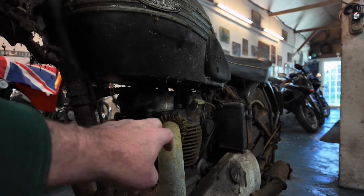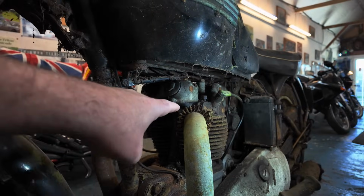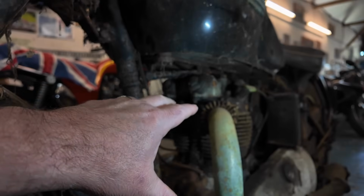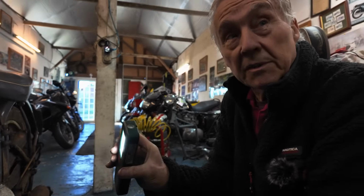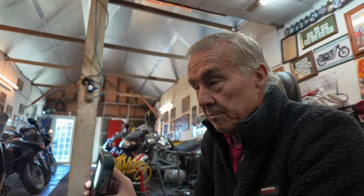But this engine, this is a 500, isn't it? Yeah. So it's a 500. But that's the basis of, went right on for years and years, this engine, isn't it? Well, it's gone right up to, let's have a think, right up to the 70s, mid-70s. Yeah. I think it went to the Thunderbird, then it was Tiger 110s, TR6s, Bonnevilles. Yeah. Which basically is a 650 version of this.